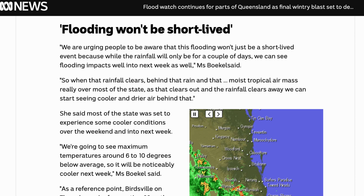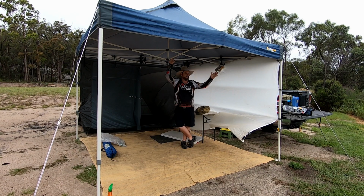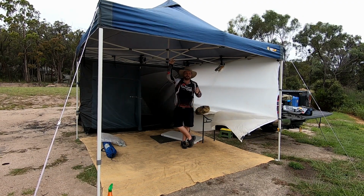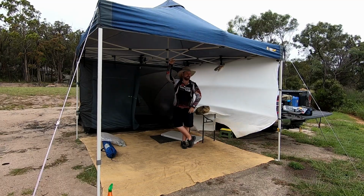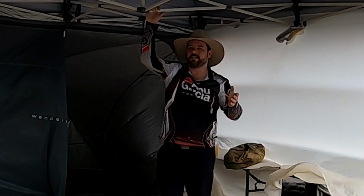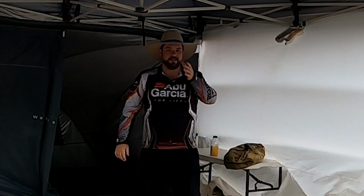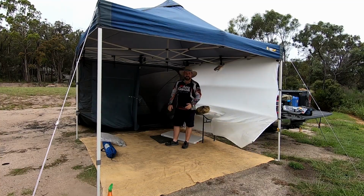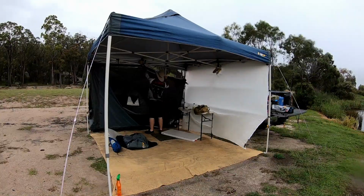I did see on the news this morning a few rivers upstream, large rivers that feed a lot of Queensland's channel country and stuff have broken. So there's only one way that water goes, and that's this way. So I don't really want to be here during the flood. If it floods, hopefully it doesn't, but if it does rise, it rises quickly, guys, and you get caught out very, very fast. Anyway, I'm going to finish packing this down. We'll go up the falls.